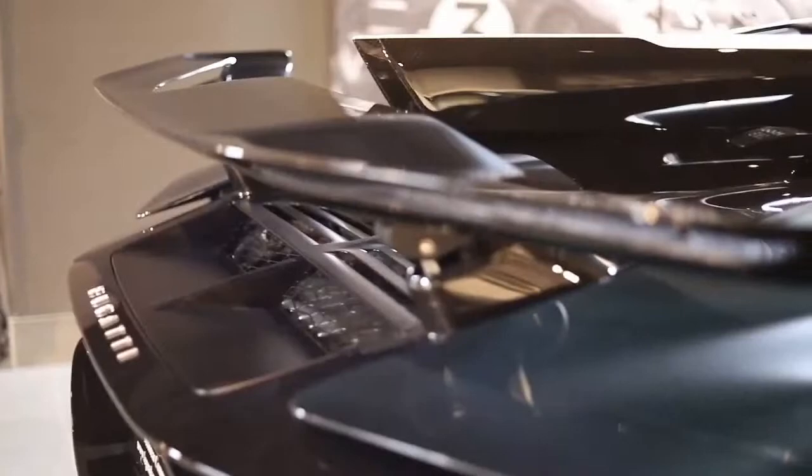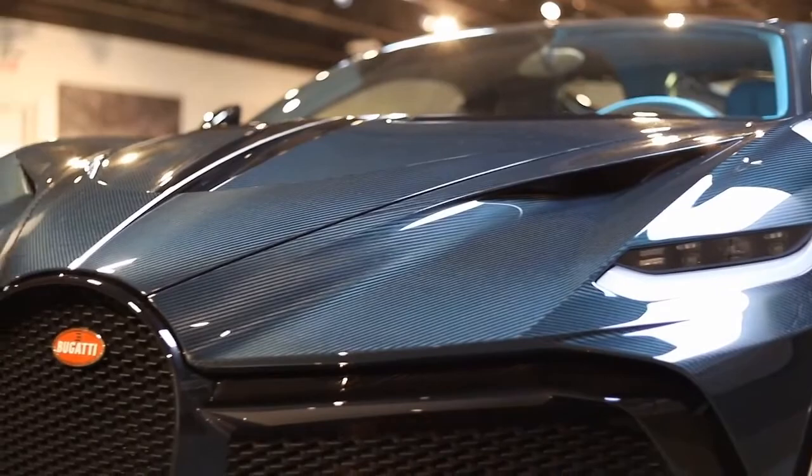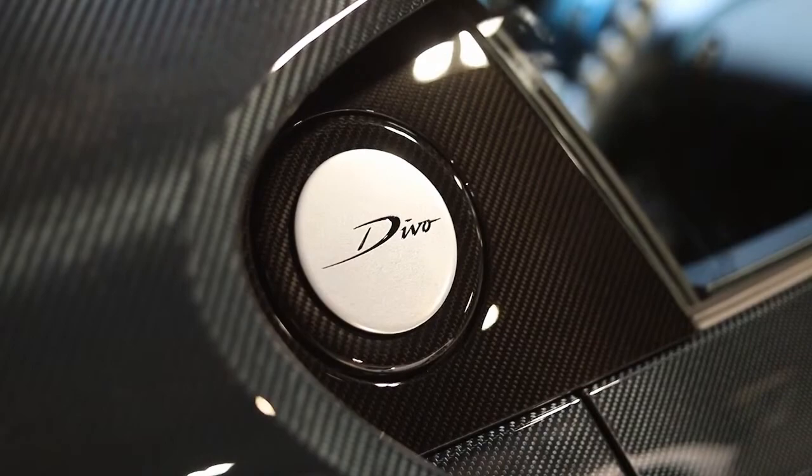Really cool look. Guess how much the option is for this paint job? I thought it was a typo when we looked at the original build sheet. 500,000 euros for the exposed carbon with the translucent paint on top of it. 500,000 euros, that's $580,000. It's a couple GT3 RSs just for the paint job.